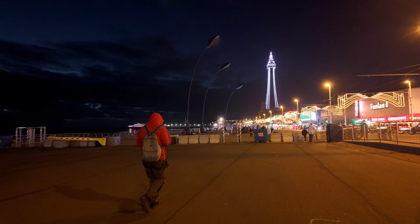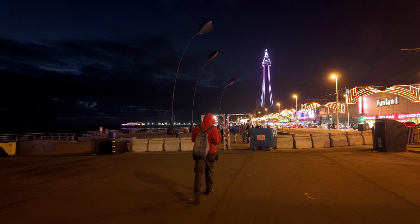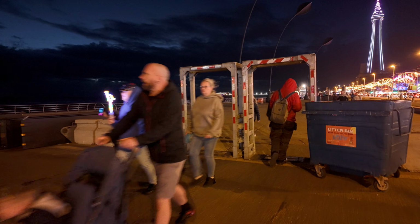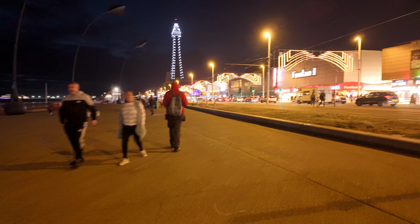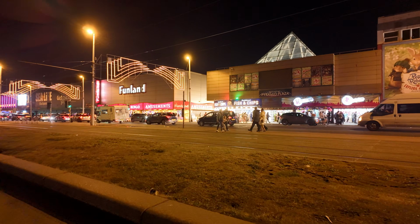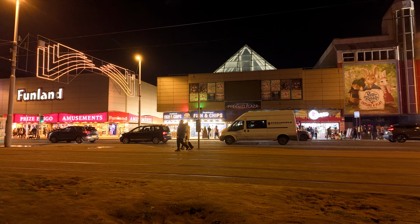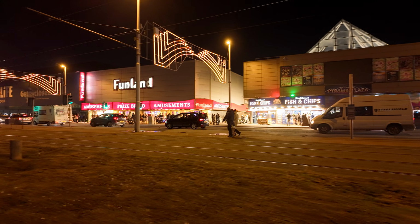It's the first time I know of that they've closed the promenade off at the section in front of the tower completely to traffic. And as you can see, we've got all this security here with these big, massive steel gates. It's incredible, isn't it? I'll tell you what, they didn't have that back in the olden days, did they? Anything like that? That's Pyramid Plaza over there with a massive souvenir shop on the bottom. I think that used to be, was it the Oasis? The Oasis Amusements. And then Funland over there.